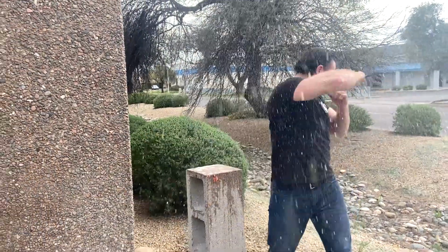Hey guys, this week for Weapons Wednesday, we're looking at some dark and stealthy weapons that would be perfect for nighttime use.